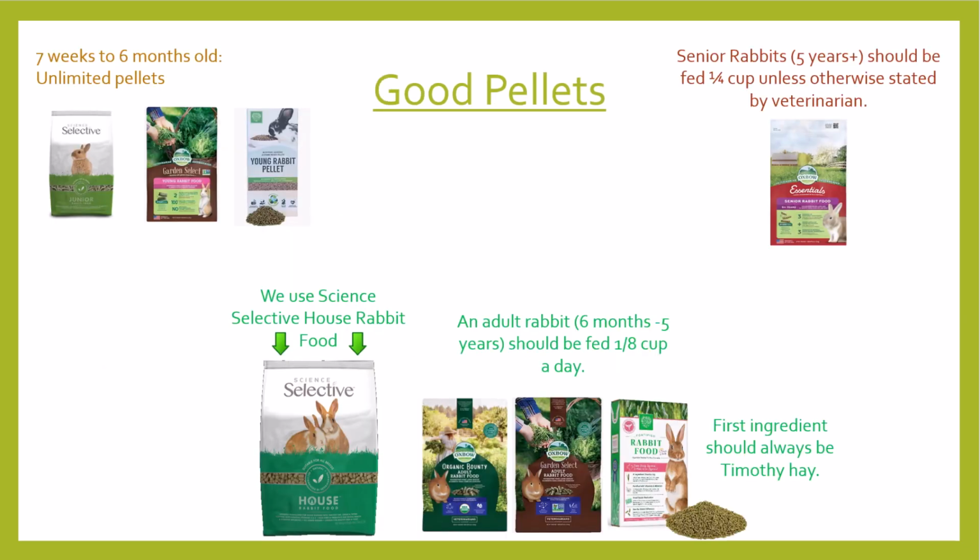Pellets are a type of kibble that are fed in addition to their hay. It's a very small amount, so it's more like a treat, but when they're babies, from 7 weeks to 6 months, they should have unlimited pellets, so there are some options there that you can choose from. When they are an adult, which is 6 months to 5 years old, they should be fed 1/8 cup a day, so that's a really small amount.